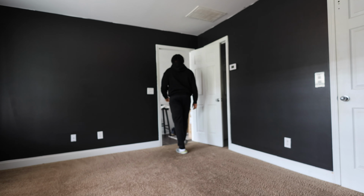So I got this Govee lamp, a little floor corner lamp. Always wanted one of these, and then it finally went on sale for like $40. It's normally like $100, so I was like, might as well snag that. Let's set it up.